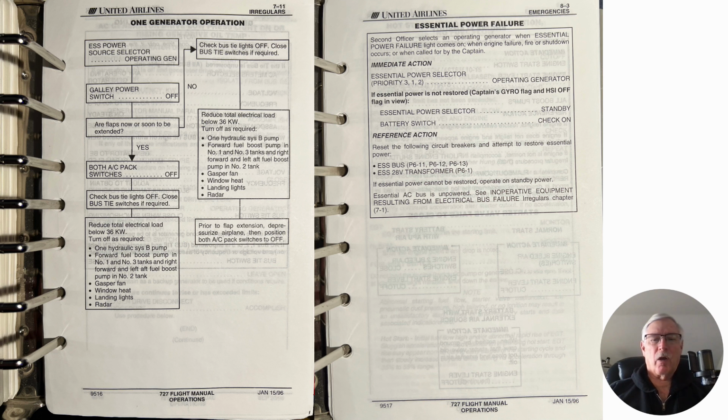So the second officer would then switch it to number 2 on that generator to get essential power and power the captain's flight instruments and radios and stuff like that. Well, if number 2 generator failed to overload, you'd lose essential power again. So now what he's got to do is he's got to follow the procedure, and he goes to standby power.